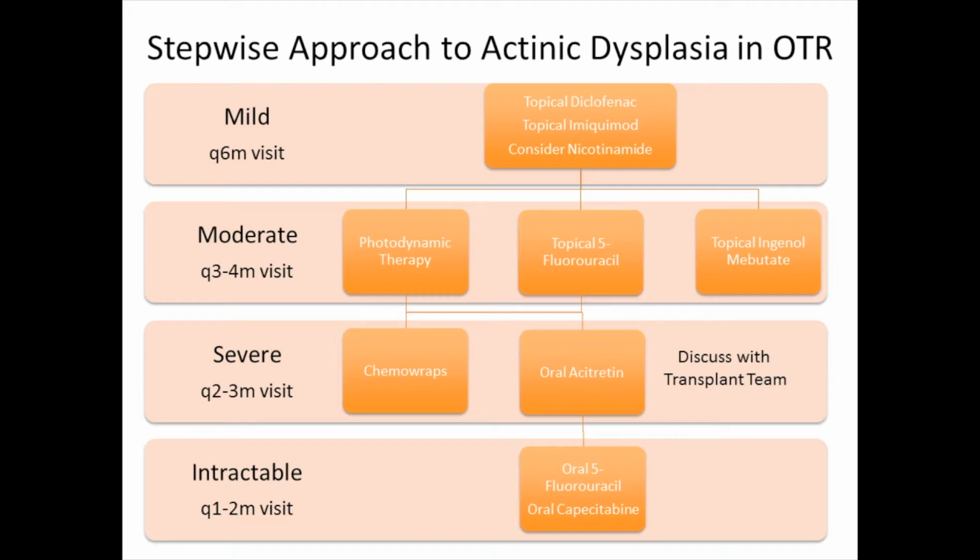Chemowraps are a combination of fluorouracil under occlusion that we tend to do for areas like the arms or the hands in patients where none of the other approaches have helped. And then for those intractable patients, people have tried oral 5-fluorouracil and oral capecitabine in transplant patients. I think it's relatively difficult to prescribe and maintain those medications, and obviously dermatologists need to be discussing that with the transplant team in the context of other agents.